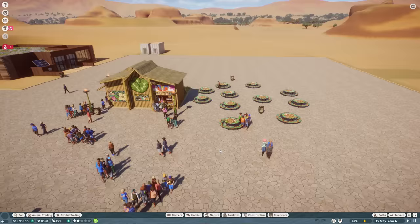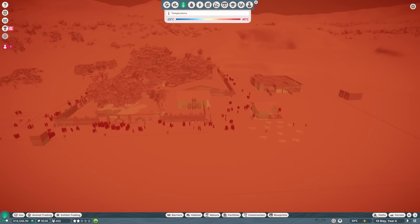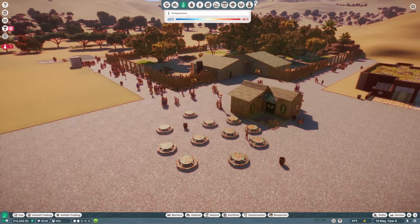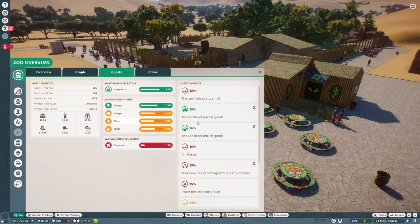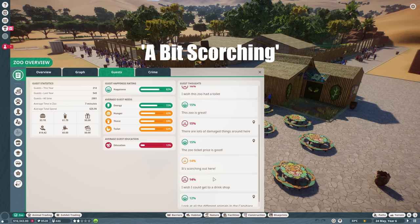Let's have a look at the heat. The temperature. That looks quite warm. That's quite a warm zoo. So I think we do need to start thinking about the temperature. And I imagine our guests are probably complaining about it a little bit. It's pretty small. Ticket price is good. They need a toilet as well. We do need to give them a toilet. And it's okay. It's scorching. They're starting to notice that it's a bit scorching.